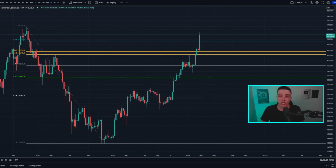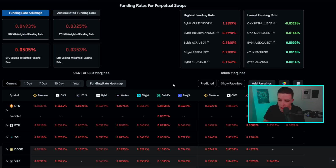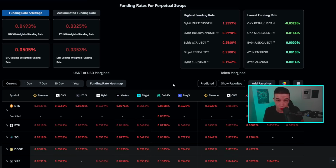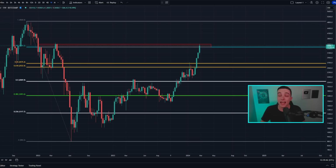And if we're taking a look at the funding rates, right now the funding rates are still above the neutral rate. So technically speaking, this is a slight bearish signal, at least in the short term. But with that being said, I've talked more about this in my last 2 videos here on the channel. So if you missed my last 2 videos, definitely watch those ones if you want to know more about these funding rates.